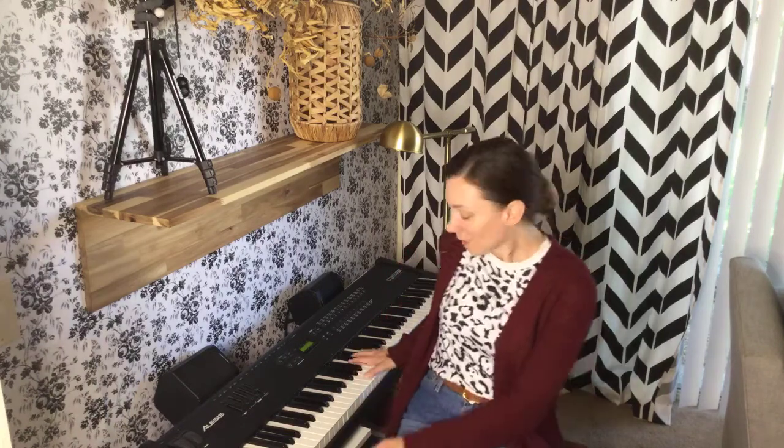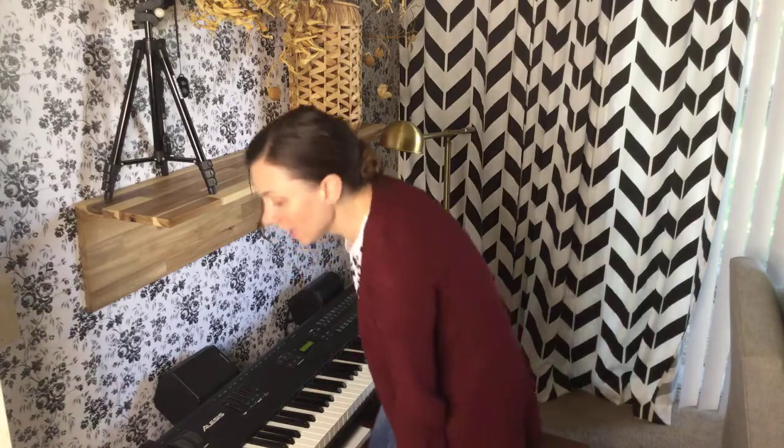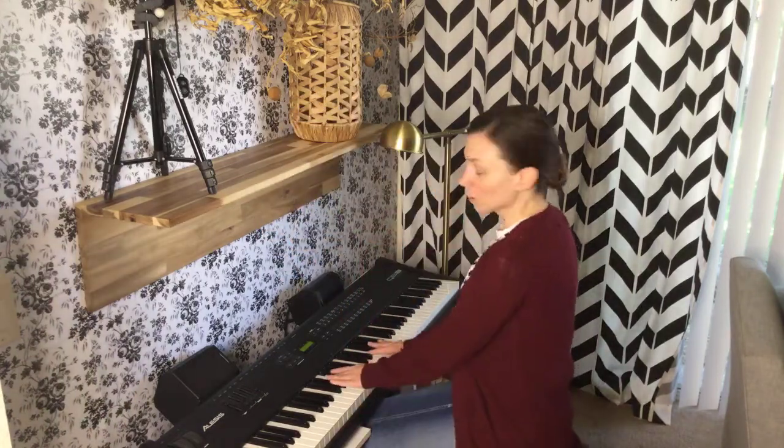So the third thing, well, let's go back to the second thing. Once you are able to access those chords, then you can sit down and practice the song. And it's going to help you not feel stuck because you're learning a new song.